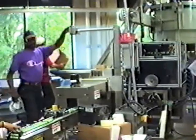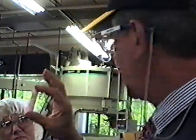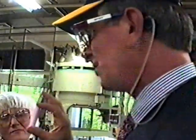We are decorating the stand to this machine. It goes through a heating tunnel, and this way we can have a common case that's decorated in many different ways.